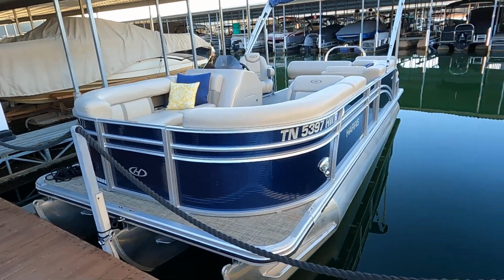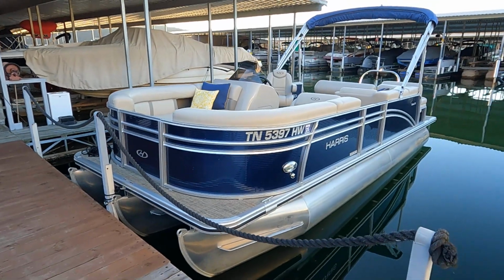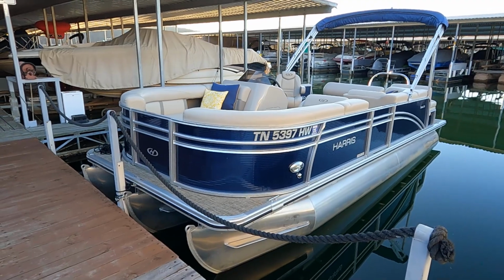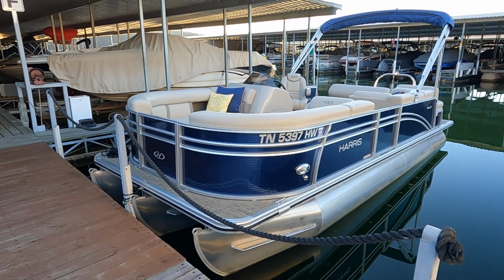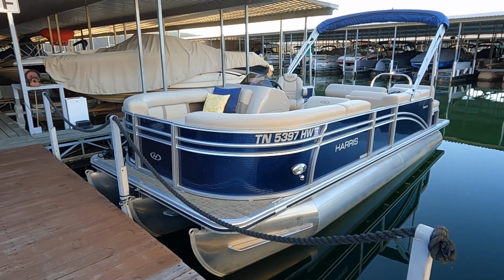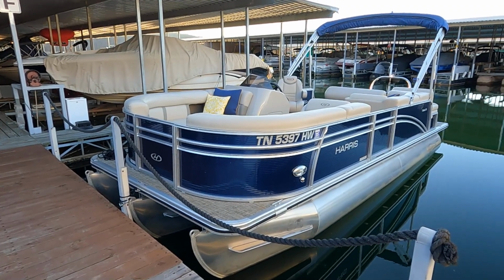There is a Harris warranty on this one. It's a 10-year warranty that would have started in the spring of 2019, so that's going to be transferable. The boat will have that warranty on it through the early part of 2029.